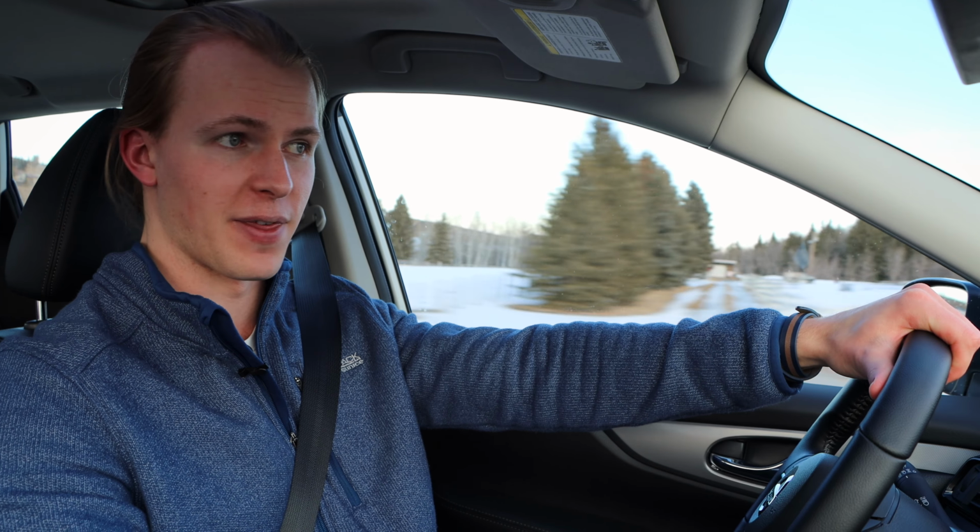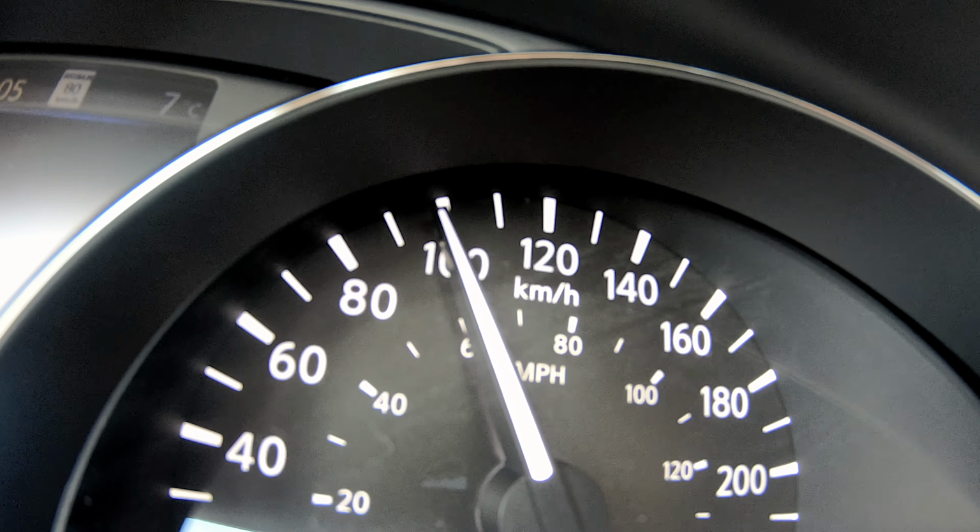And last but not least, the Qashqai is very quiet. It's a very windy day today, but I'm still having a very peaceful, quiet ride. I can whisper like this and you can still understand everything I say, and I'm going 100 kilometers per hour.